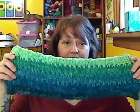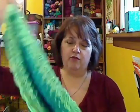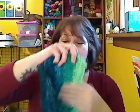And this is the Bahamian color out of my mega base. This is the bulky base. It has not been blocked yet. You can tell the ends are kind of curling up, the ribbed ends. But it was really pretty simple.